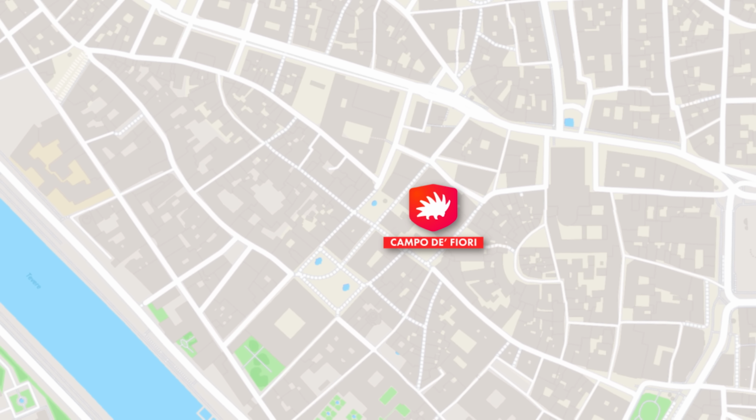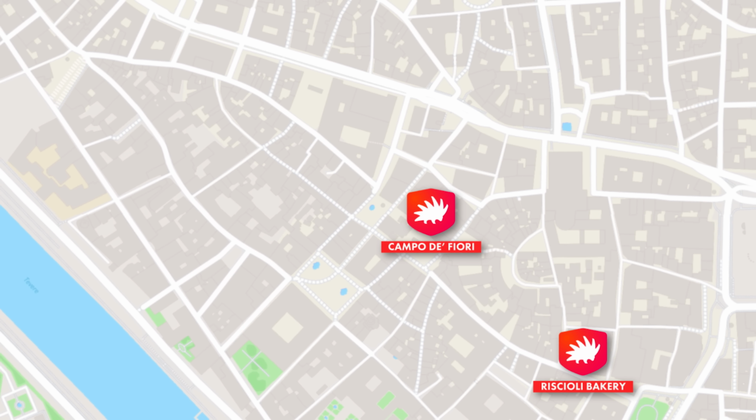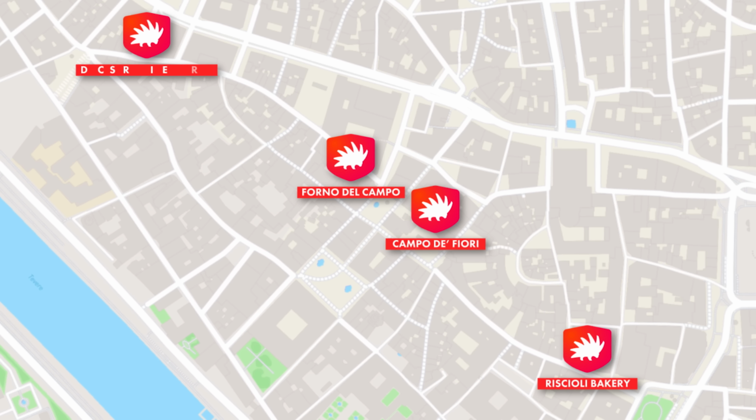There is no shortage of places to eat near the Campo. Where there's a market, there's bound to be some good eats. You can check out Rascioli Bakery, Forno del Campo, or Da Cesare dei Pellegrini.